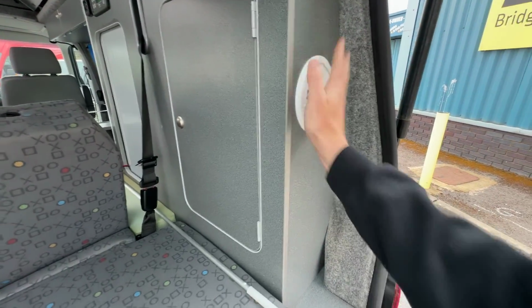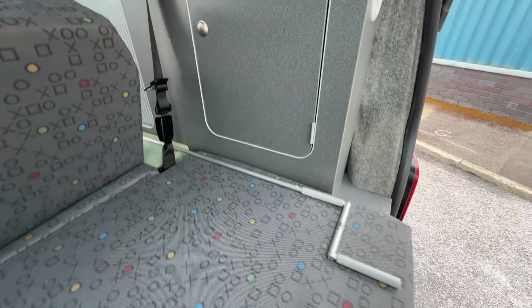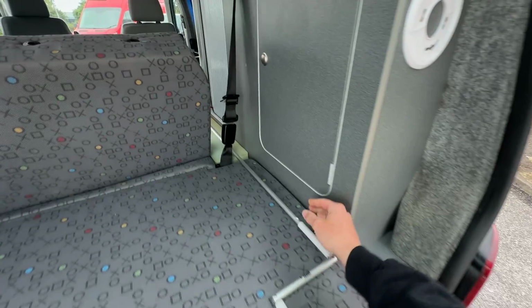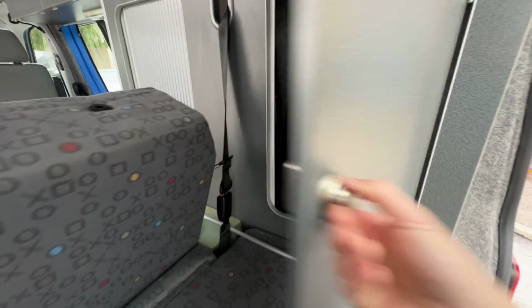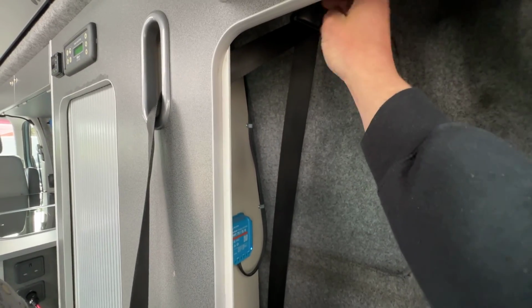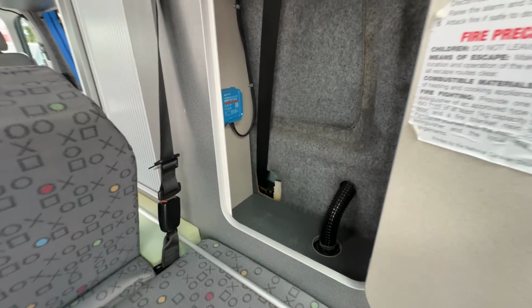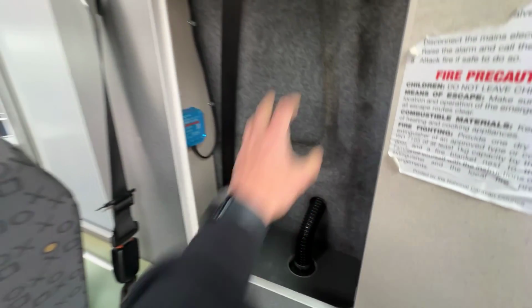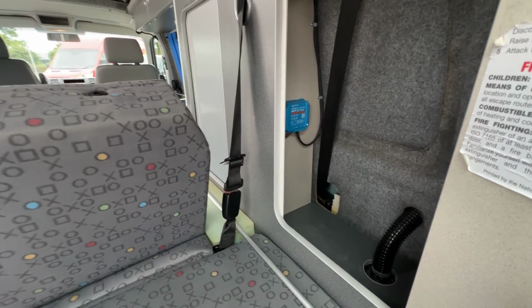This is for a smoke detector, which we've got. That, of course, comes with the vehicle as well. And this is your pole here to wind the awning out. Got some storage in here then. So this is your main wardrobe as such. So there is a rail in here, so you could hang clothes in here if you want to. But some really good storage in there. And you can see, of course, it's all carpet lined and everything behind.